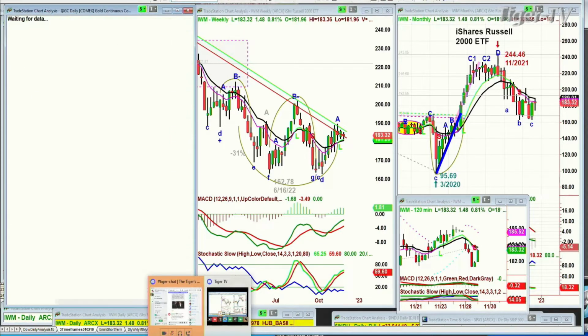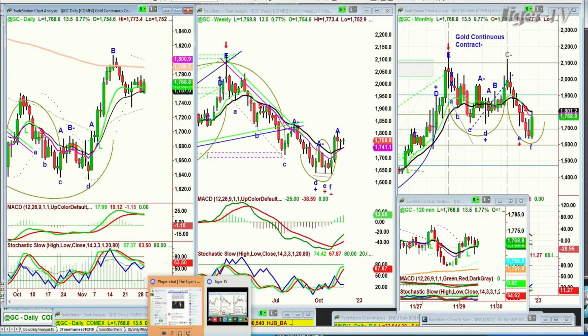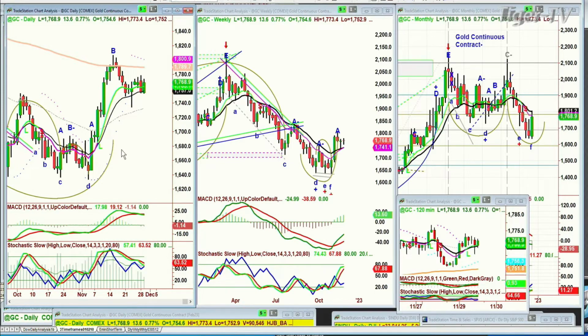Now we can look at gold. Gold has had a rally of 13 points at 1768 from the 14-period exponential moving average. Yes, it does look like a leg A and then a peak A if there's no new high today. And this peak B has all the characteristics of a D, but it is a B. There's no other way to count it. And a B usually says it's positive until you start to take out key support.